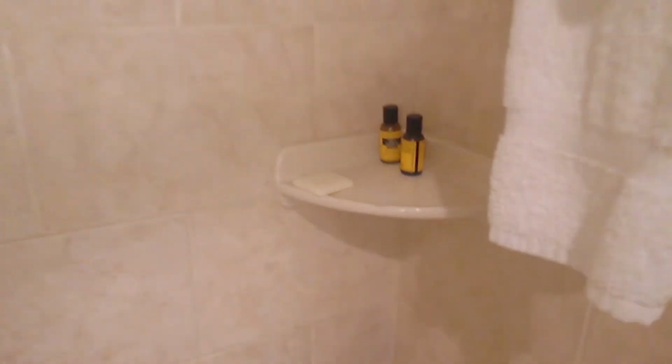But there's still some water around the tile. That's because I recently took a shower last night. Very wide bathtub, shaped like an oval. And around this corner right here, you have a soap dish. Let's see what kind of plumbing fixtures these have. I believe these are Delta, but I'm not sure yet.